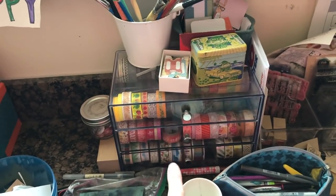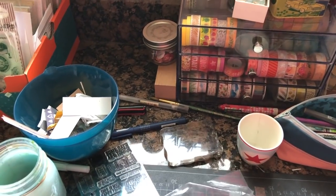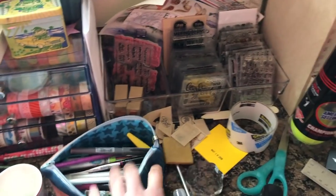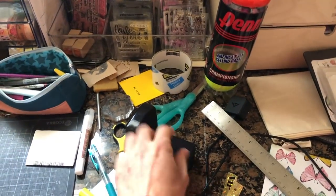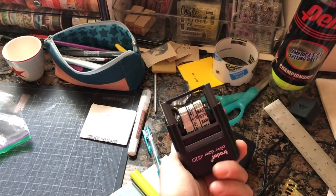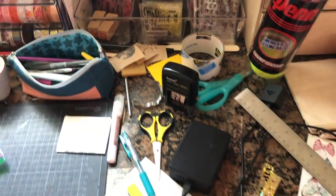I have my washi's right in front of me. I have all of the pens. This is my stamp chamois from Lawn Fawn. I have pens here, pens in here. I have things I want to send to my friend, more stamps, my trusty date stamp. I love this thing so much. I purchased it for like $6 on Amazon. It was one of the best purchases of 2019.